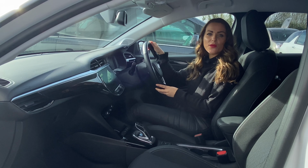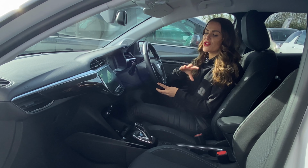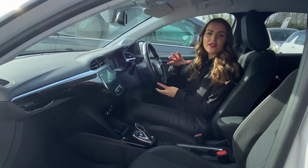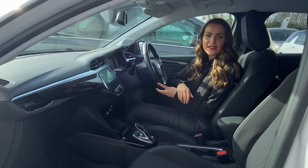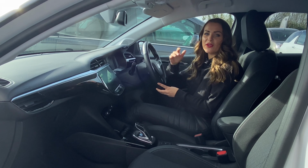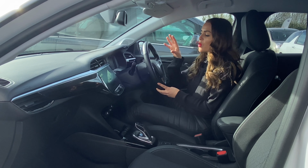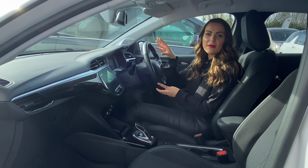Every version of the Vauxhall Corsa-E comes very well specified. Even the bottom spec model gets you satellite navigation, Apple and Android CarPlay, parking sensors, cruise control and lane assist. If you step up to the ultimate navigation, then you get a heated steering wheel, heated seats, automatic high beam assist, keyless entry and start, basically everything you could want.